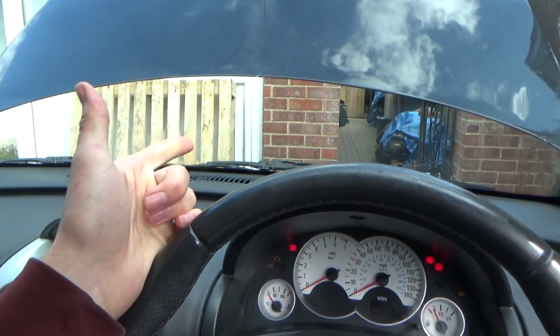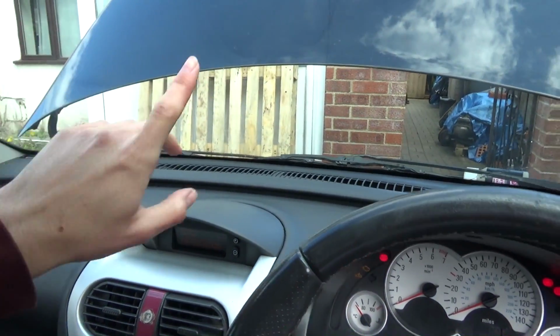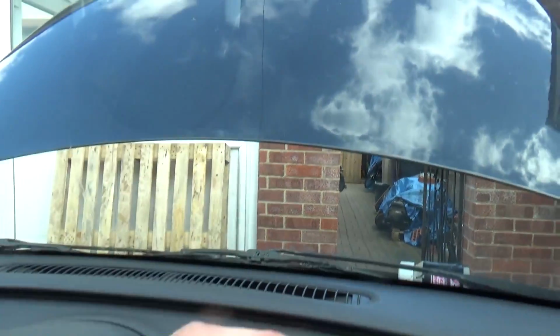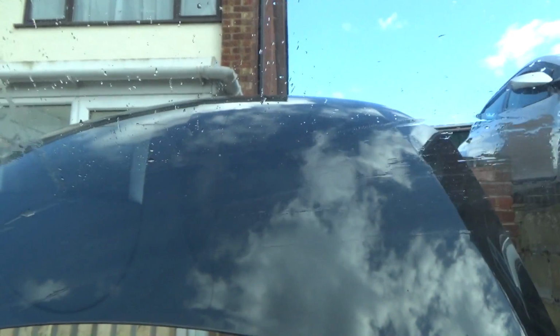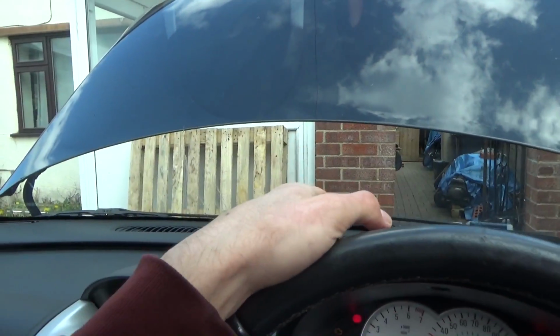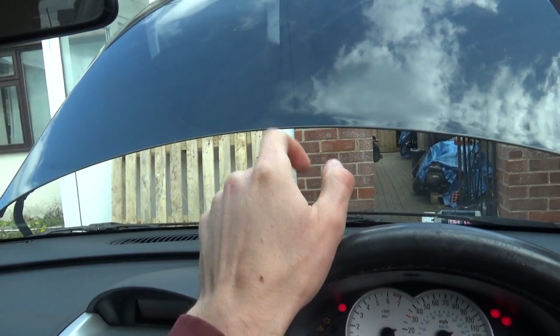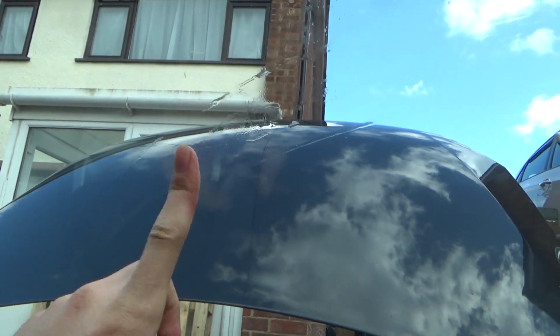So the windscreen washers are now working, although they do need to be adjusted a little bit, because as you saw, they're shooting a little bit high. But one thing I have noticed is these windscreen wipers, and how well it comes across on camera, are leaving a lot of streaks on both sides. So I might need to end up either cleaning them or just buying some new blades. I'll probably end up buying blades because they're so cheap. I'm glad I know that now. At least I can grab some before the MOT.